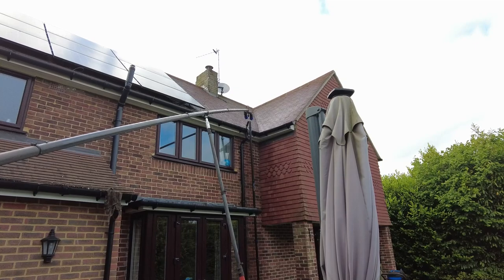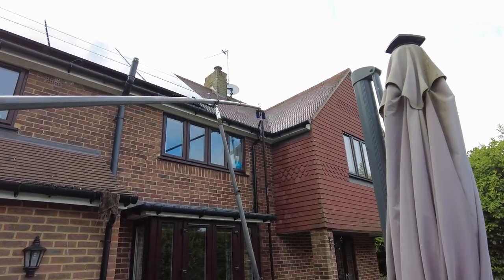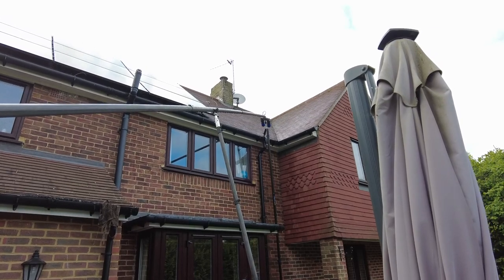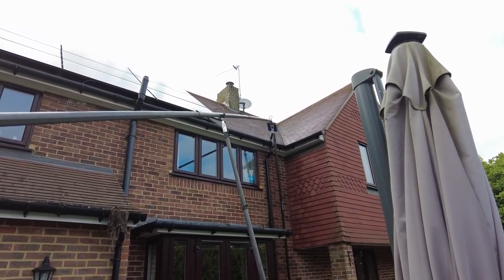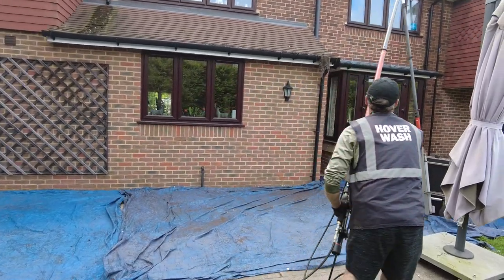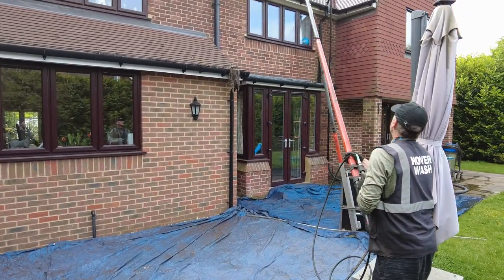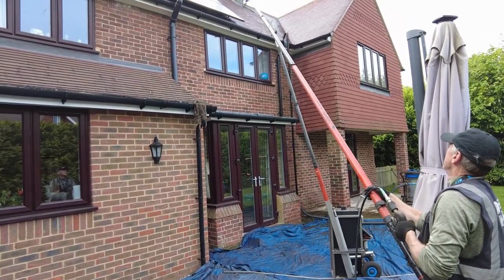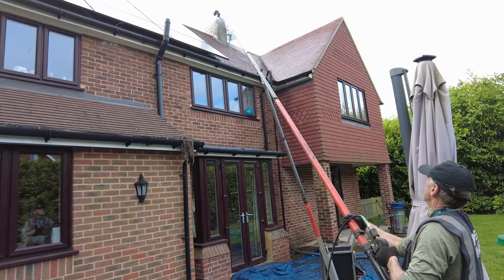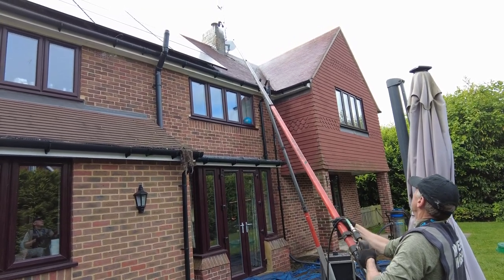So at this particular angle, there will be pressure cleaning the chimney stack. And it's experience, it's like anything you do. The more you do, the more you become okay with it.